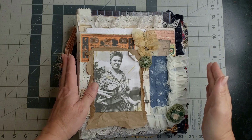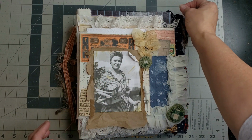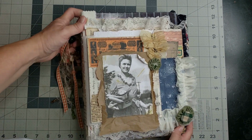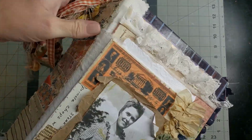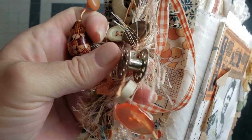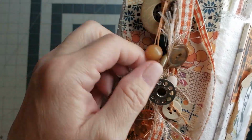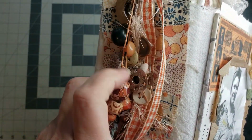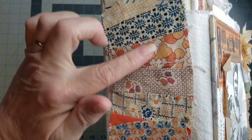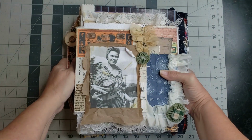Okay, next we have the Billowing journals with the layered spine, layered covers, and so this is the first one. It's got this pretty little tassel on the edge here. Let me see if I can stand it up where you can see the little tassel. It's got beads and buttons and little sewing notions and eyelash trim and some pretty fall ribbon. And then there's the spine. These are vintage quilt top pieces. Love the way that turned out on the spine there.